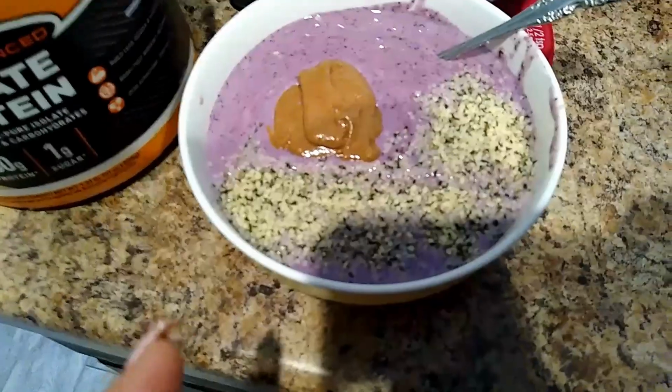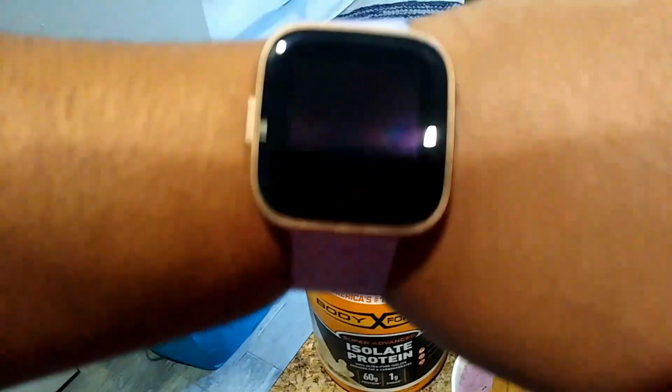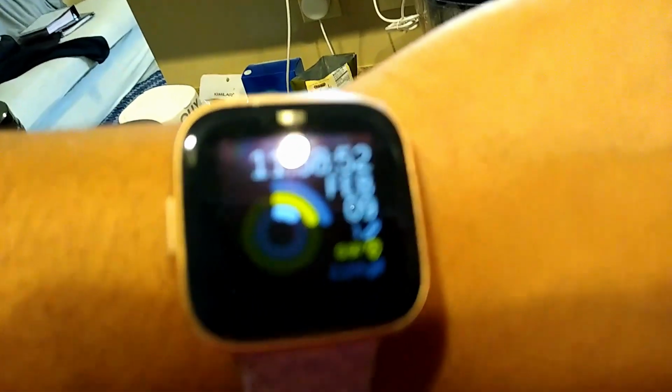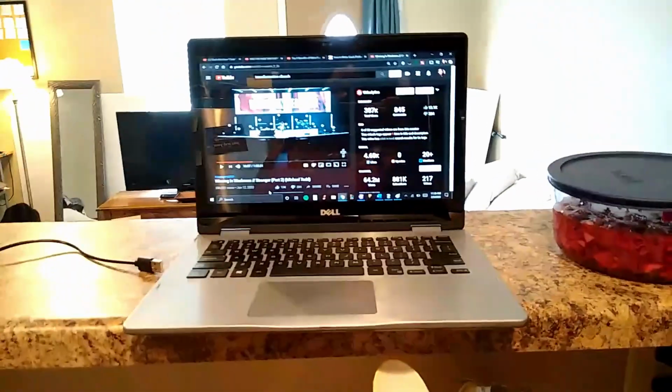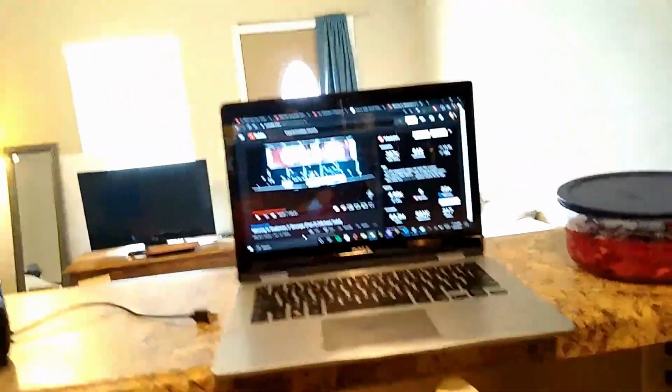So yeah, I'm gonna eat this. Since it's like 11:30, my watch has a hard time turning on when I flick my wrist. I'm probably just gonna start using always on, but 11:38. So yeah, I'm gonna eat this, and then I'm gonna finish watching church, and then I'm going to start studying. Look at this cabbage, slowly fermenting, becoming delicious.